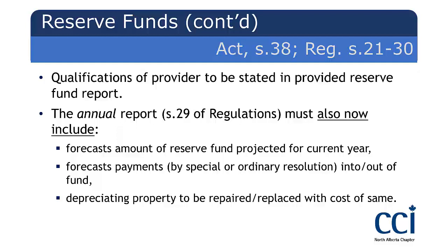The annual report, there's an annual report under section 29 of the regulations. It must also now include, by the way, that annual report always existed, but now it also includes the forecast amount of the reserve fund projected for the current year, the forecast payments by special or ordinary resolution into or out of the fund, depreciating property to be repaired and replaced with the cost of the same. So make a note of that. There's supposed to be an annual report. There's some additional information. Circle back, make sure that you have it in there. Section 29 of the regulations.